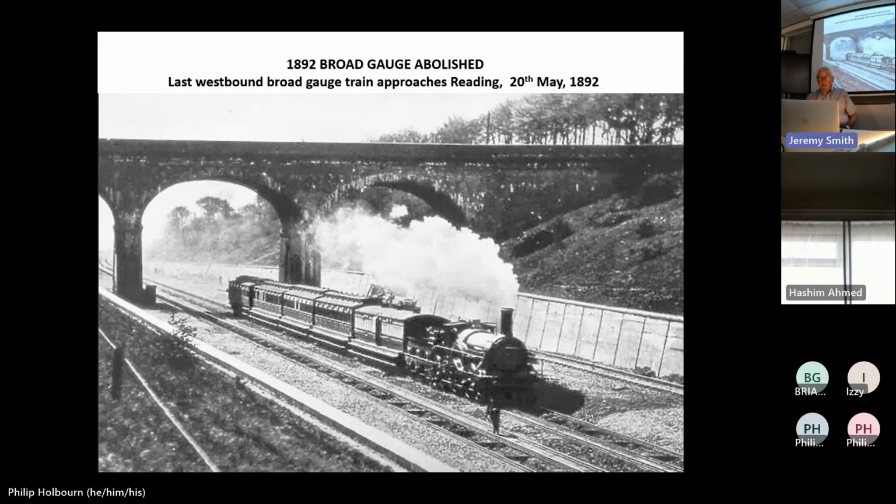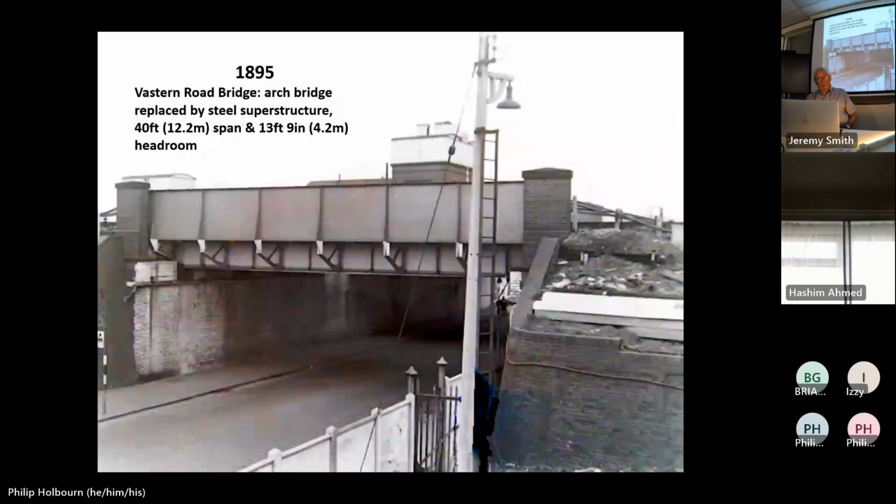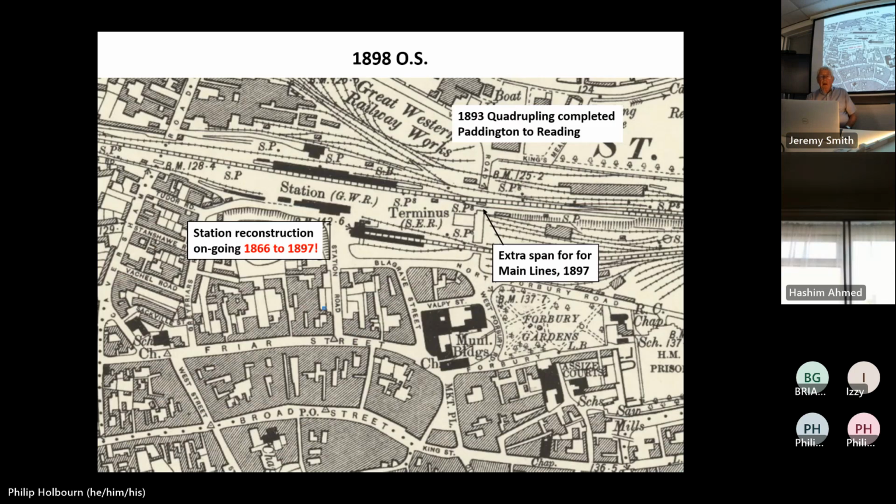And then broad gauge was abolished, and they then decided to do a major redevelopment of the station, which had already started, actually. And Vastern Road Bridge was replaced, whether it was brick or whether it was the trestle bridge, we don't know, by a 40-foot single span, with a properly made-up road, and that was more or less the bridge that survived until 1965.